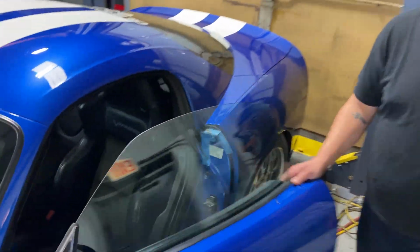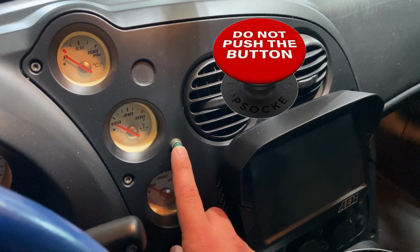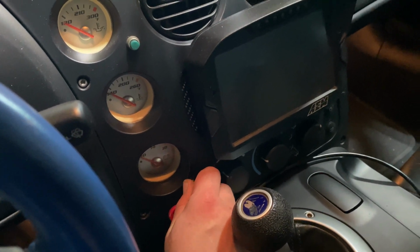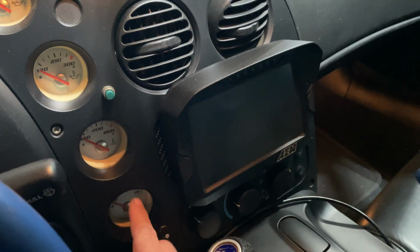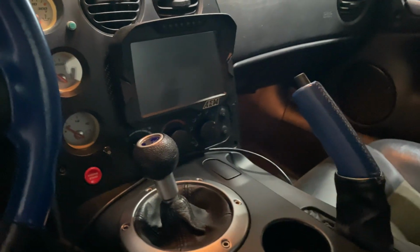Come take a look over here. Even in the dash, he added a couple cool things. I have a rolling anti-lag switch here. And then I have a 5-way rotary pot switch here to switch between maps. And I pulled my radio out of the car and I run this fatty AEM screen for some data display.